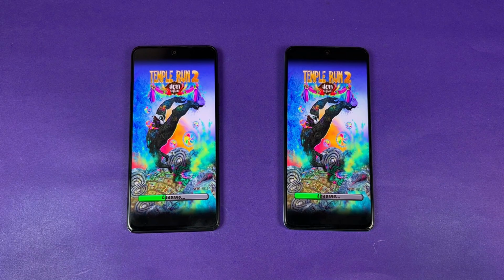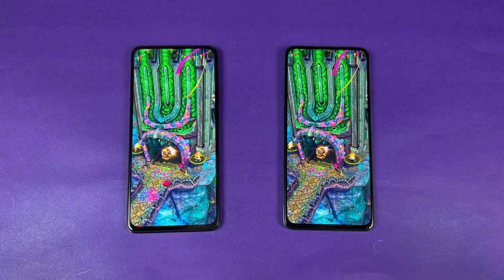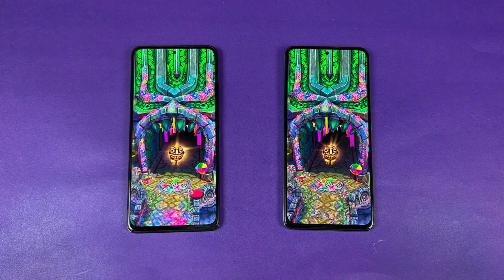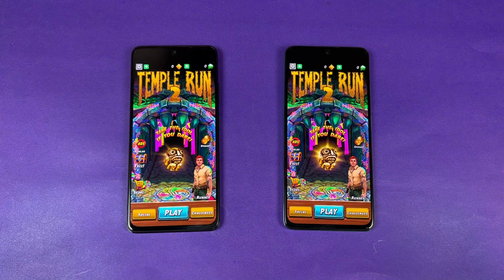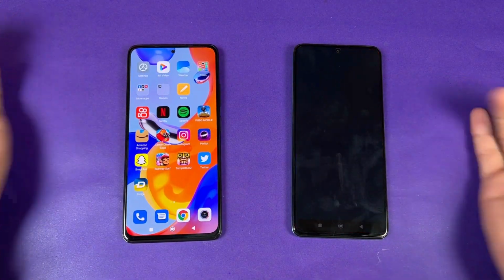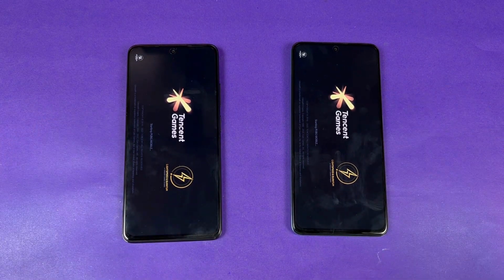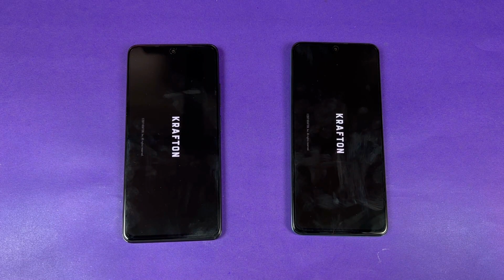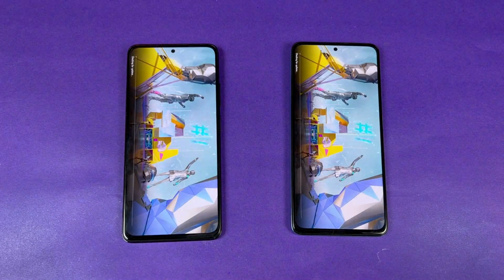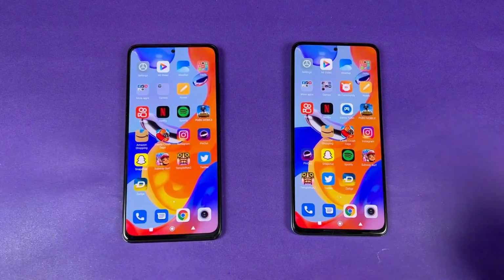Should be very similar on both phones. Let's see at the end. Yes, it is very similar on both phones. No difference there. And you can see no difference there, exactly the same. Now let's open up PUBG Mobile. The PUBG opens up exactly the same. Let's see who is faster, and both phones open this game at the same time.